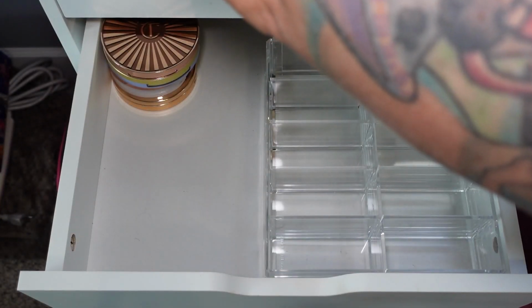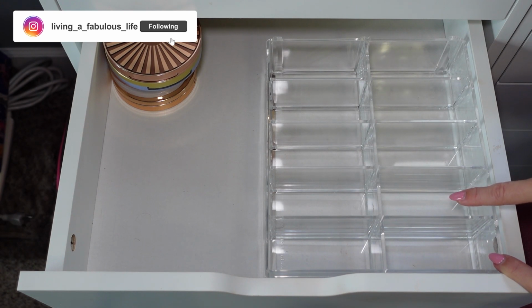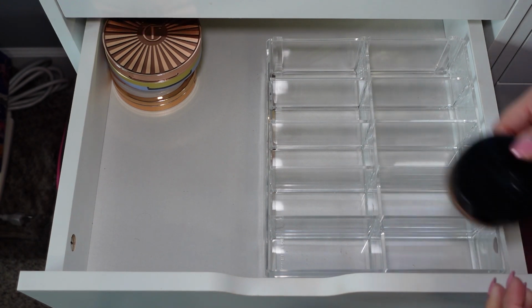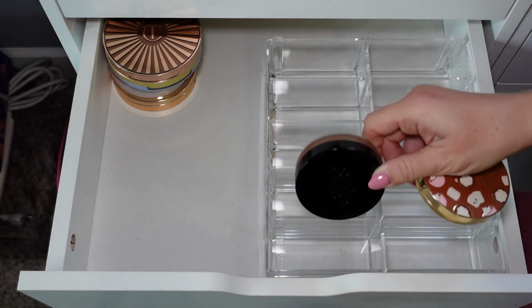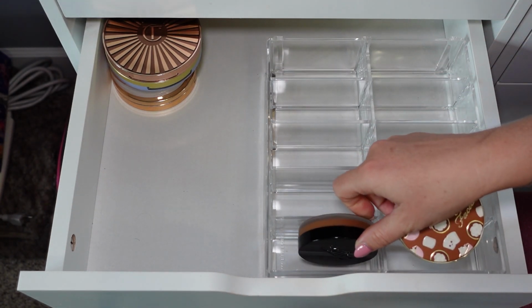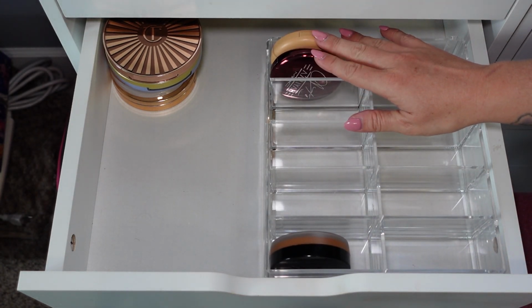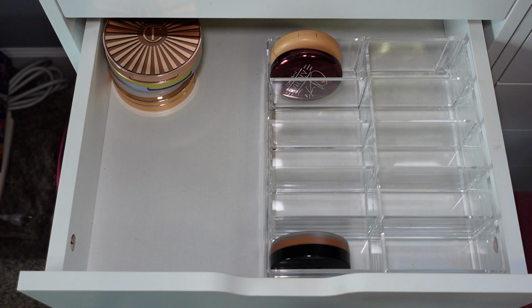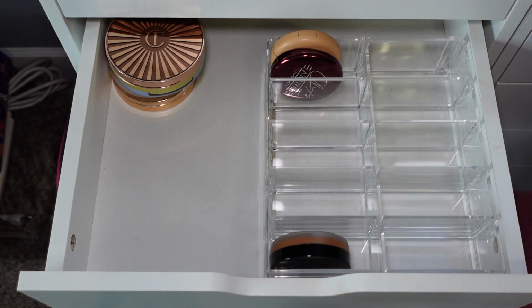We'll figure it out. This, I will say, I put my favorite bronzers in here that I reach for the most. So like my Say Sun Melt Natural Cream Bronzer, absolutely fell in love with that this year. Or the ones that I keep out of the way that I reach for once in a while. Because these will be tucked back here.